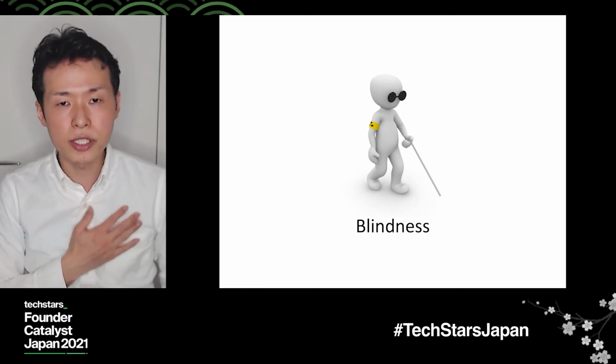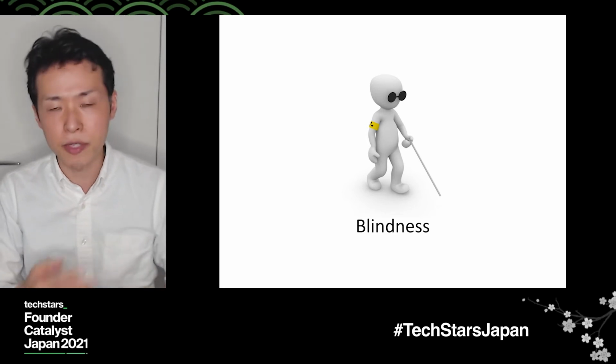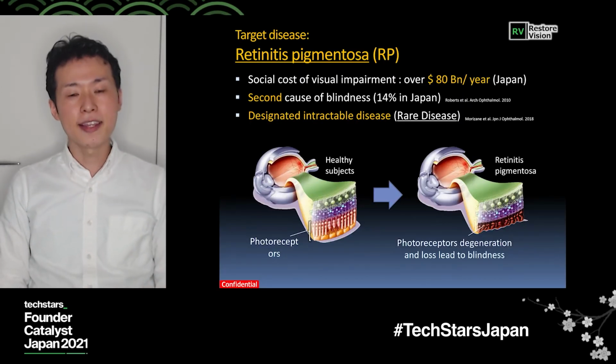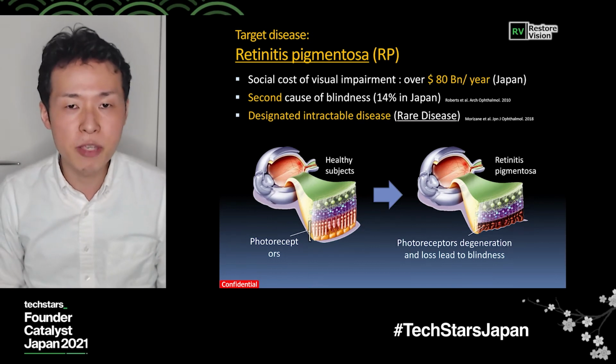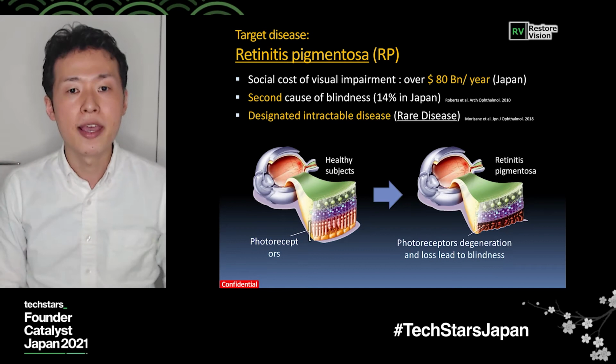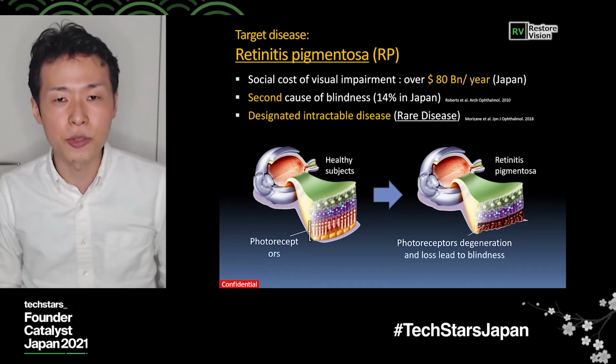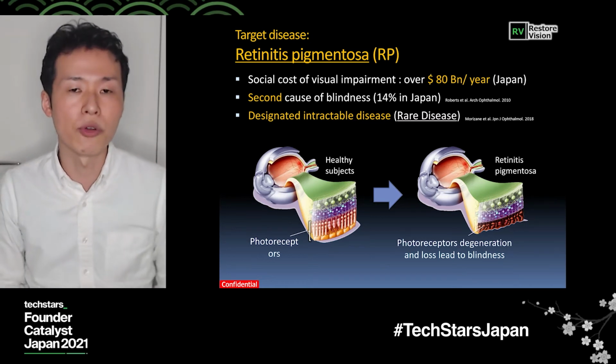As an ophthalmologist, I'm struggling with this current intractable eye disease and trying to overcome this problem. In Japan, there are 300,000 visual impairment patients, and their social cost is over $80 billion per year. The second leading cause of this problem is a disease, namely retinitis pigmentosa. What is worse, it is intractable for now.